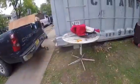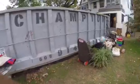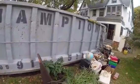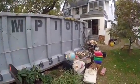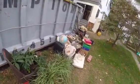All right, I guess next step is load the truck. So I grabbed that table there. I thought that was pretty darn neat. And I'm gonna load up my plants now and the rest of that and get ready for the flea market. So put you guys on time lapse while I load this all up.